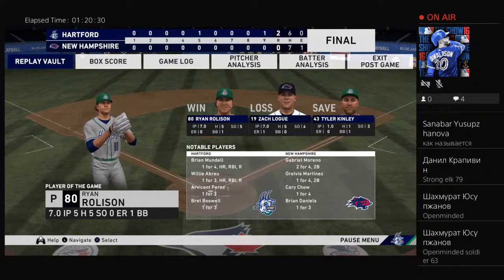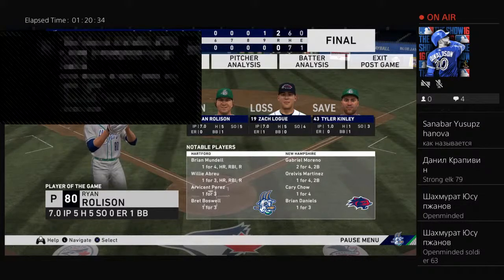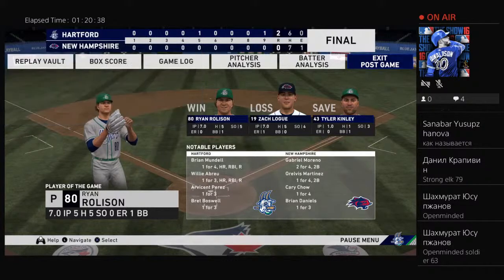Fans, our final line score. First for the victorious Yard Goats, 2 runs, 6 hits, no errors. They left 4 men on base. For the Fisher Cats, no runs, 7 hits, 1 error. They left 9 men on base. Time of the ball game, 2 hours and 29 minutes.